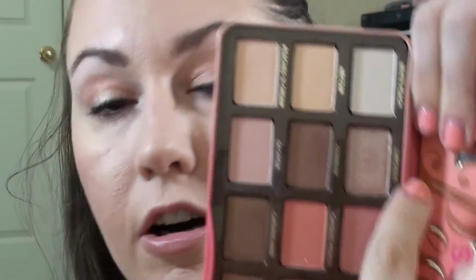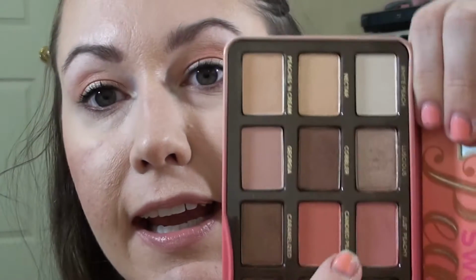Okay, today's look is my absolute favorite from the palette. It is my go-to. It is so easy. Luscious all over the lid and Candied Peach in the crease. And then I just used a matte brow bone color.